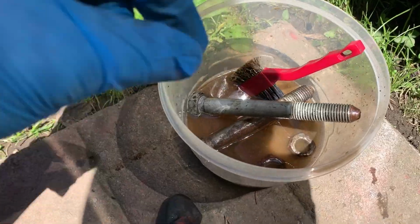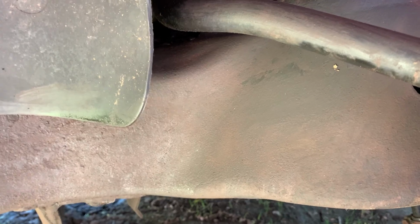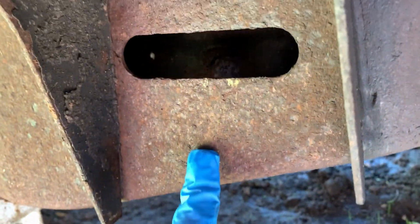And since I have it, I'm just gonna go ahead and throw all this stuff in the rust remover. Added some here too. And it looks a lot cleaner and better than it did, so I'm gonna clean it off one more time to get the dust off from the rust that I scraped off yesterday and just spray it down, kind of keep it off. You can see the difference here, how grimy that is in comparison to that.